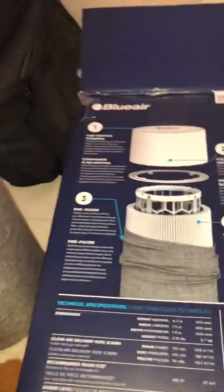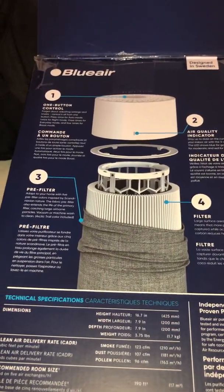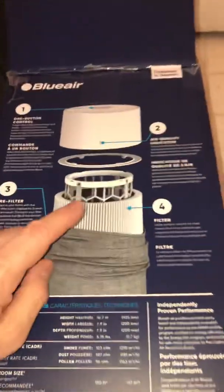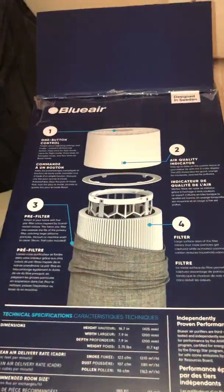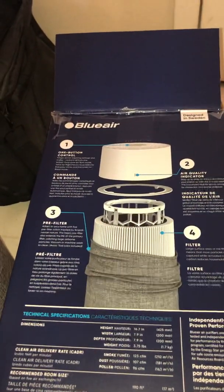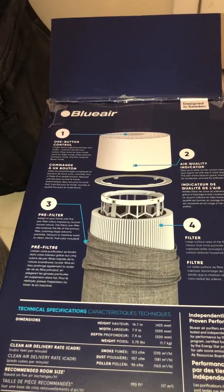And I have a fairly big living room, and sitting on the other side of the living room, I can feel the breeze from this thing. And I'll show you how loud it is pretty soon, but I'm pretty impressed. So it's a HEPA filter and an ionizer. And that's what I wanted. My Honeywell was just an ionizer. And that's cool, it's great, but this one does both.